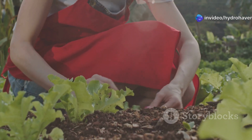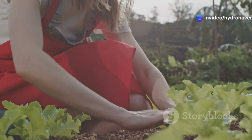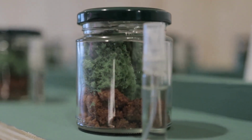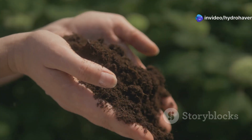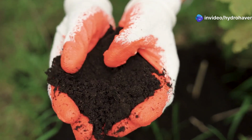Most importantly, it gives you complete control over what goes into your garden and ultimately, into the food you eat. There are no mysterious chemicals, no hidden ingredients. There is only the simple, honest goodness of nature, recycled by your own hands. It is a rewarding skill that brings you closer to the earth with every handful of compost you create.